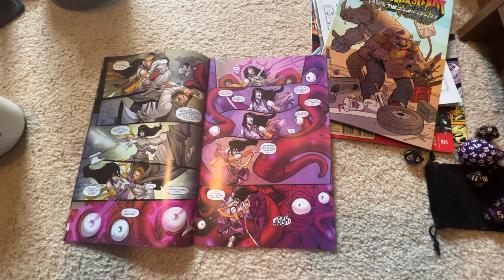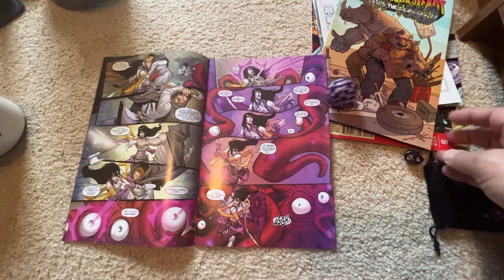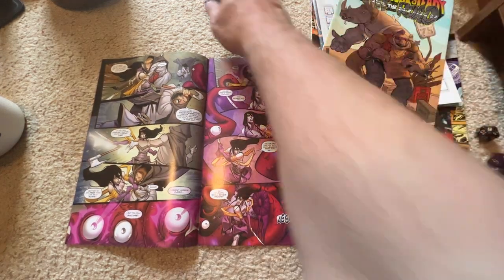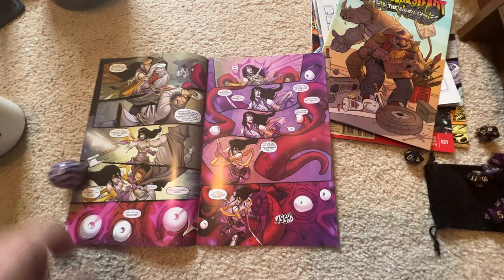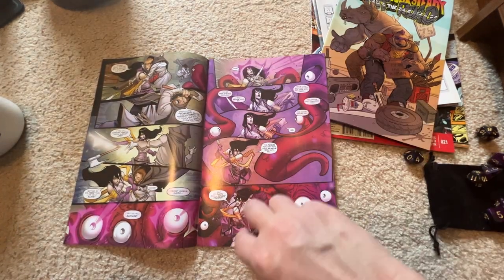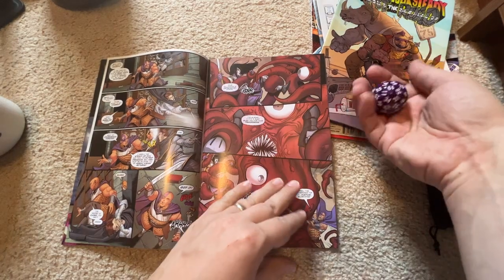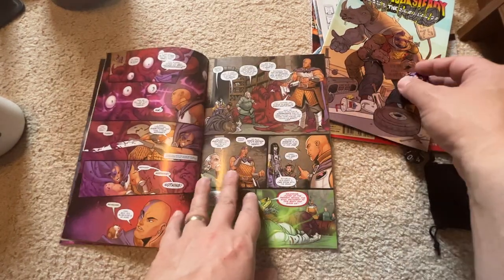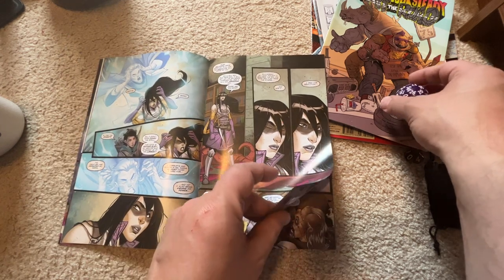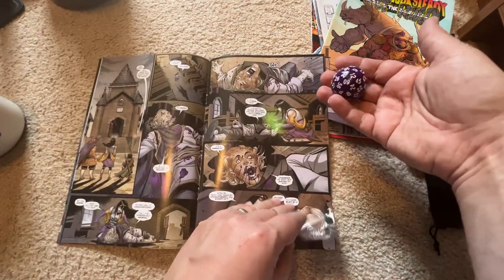Trixie, come here. Come here, baby. Look. Keep her eyes on the dice. Oh, gory. They chopped up the beholder. Definitely gonna keep these D&D comics. She's just staring at this dice.